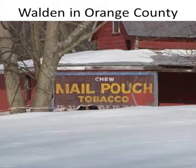So if we look at the next slide, here's one over the border in Orange County in Walden. And Harley said he always started with the E in Chew to center the sign. So the E is over the A of Tobacco, and that's how Harley did it.